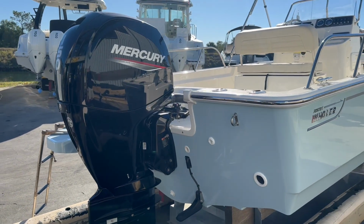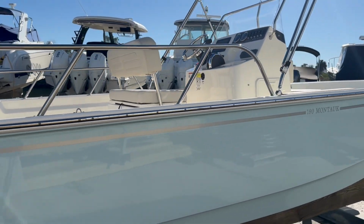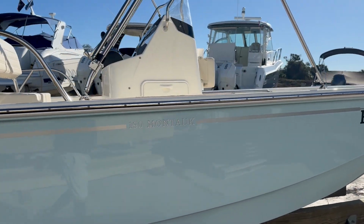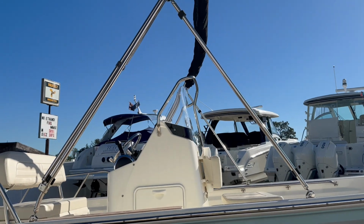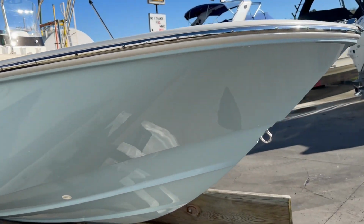Roughly 75 hours. Blue gel coat that I just mentioned. It's got the white rub rail with stainless steel insert. Bimini top here with all stainless steel piping on it.